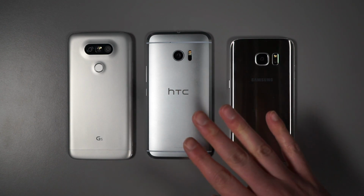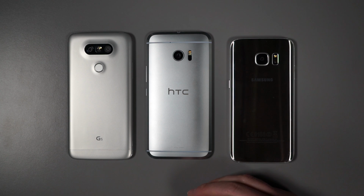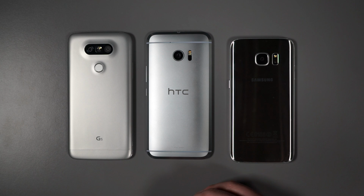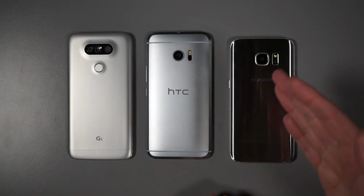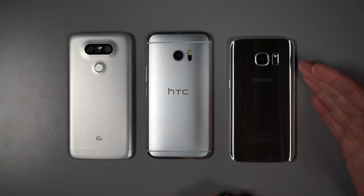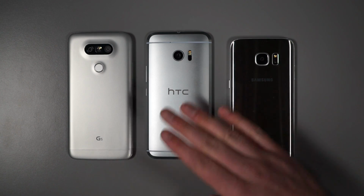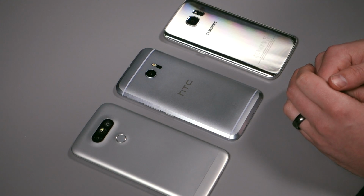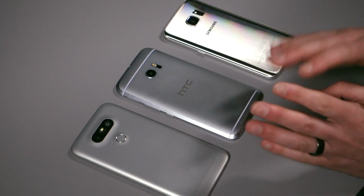HTC 10 so far seems to be pretty good, and we got some further testing to go there. A little bit slow in low light, if I'm being honest, but otherwise, a good camera, definitely not as quick to focus and things like that as the S7. And then with its laser autofocus, if you get anything even near that, you get this really obnoxious warning message that says, please don't cover this. And it comes up all the time.